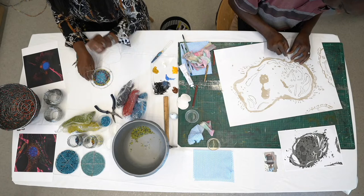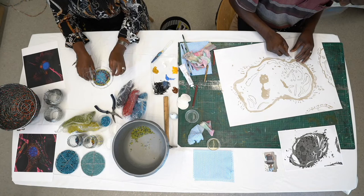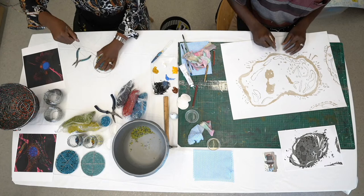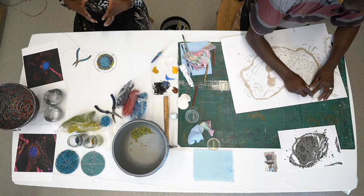Maybe half a day to just finish. But sometimes, yeah, I think half a day. So depending on the size of this bowl, if it's small, then the less time you have.